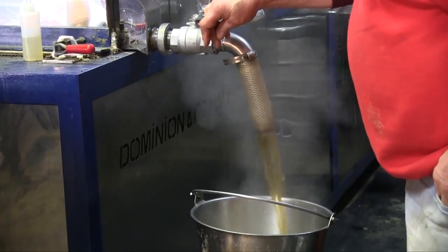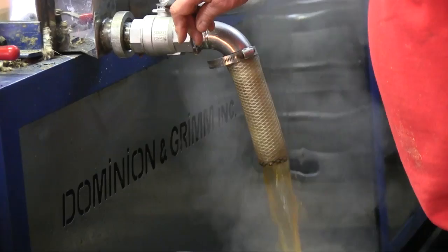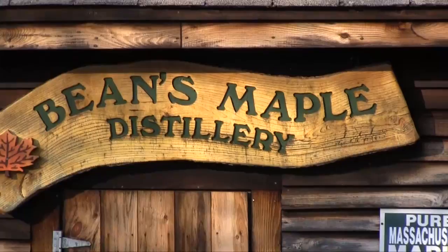We've been doing sap and syrup for years, generations in the family, but we built this sugar house in 1987. And everybody has a sugar shack or a sugar house, and he wanted something different. So he decided to call it Bean's Maple Distillery. It's kind of catchy, but it's the same exact thing as a sugar house. We do the same exact thing. But that's pretty much it.